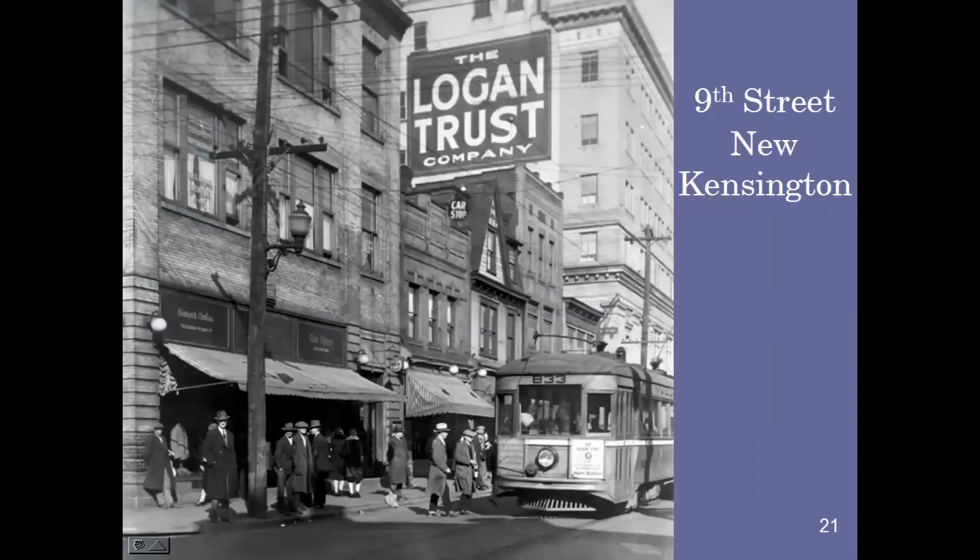This image shows passengers boarding one of the new cars along 9th Street. These cars were built by the Cincinnati Car Company, and they were put into service on Valentine's Day, 1930. And I'm going to talk a good bit more about these cars when we finally get down to Aspinwall. Notice the dress of the people on the street. This would be a typical work day. We see people with coats and ties. Obviously, it's cold because they have their top coats on, but it's a typical shopping day in New Kensington.